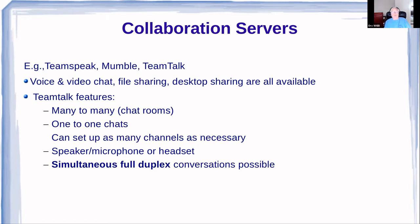These are full duplex connections. This is not like talking to someone on a repeater where you have to wait for them to say over, where you can finally talk. You can actually interrupt someone in mid-conversation. It's a lot more like natural speech. And if you have multiple conversations going on multiple channels, they can all go on at the same time.